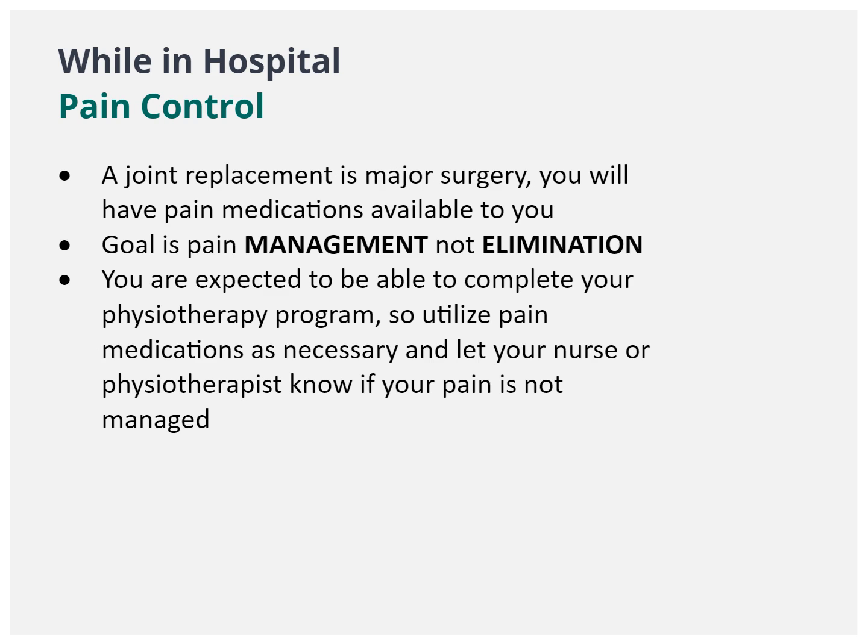While in hospital, pain control. After surgery, our goal is pain management, not elimination. The team will provide you with pain medication to keep your pain under control and allow you to complete your rehabilitation.